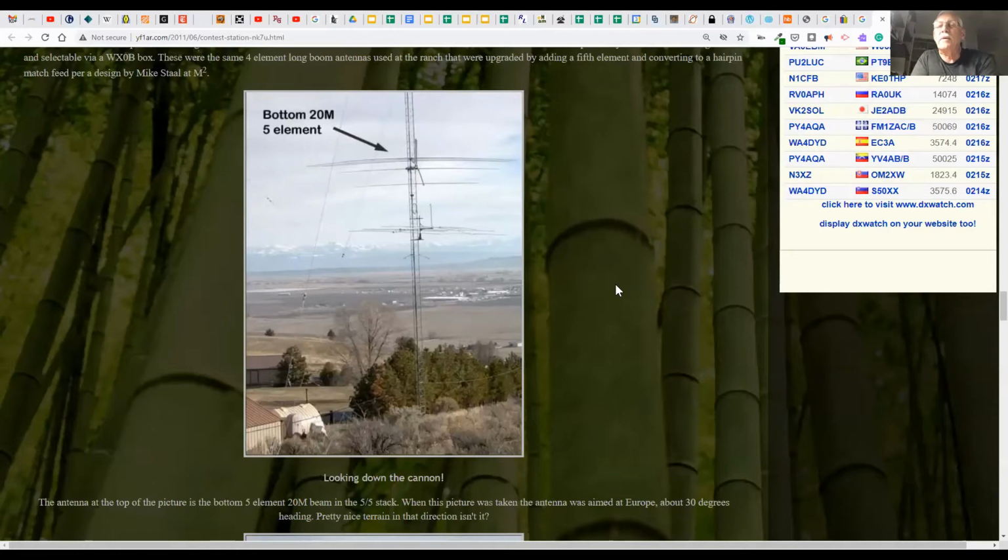We had antennas farther down to the right from that view that were fixed on Japan. We had 2 towers about 400 feet to the right that were fixed on Japan. I had stacks for 10, 15, 20, and 40 there. And then these were just the rotating antennas that we used for working mults.